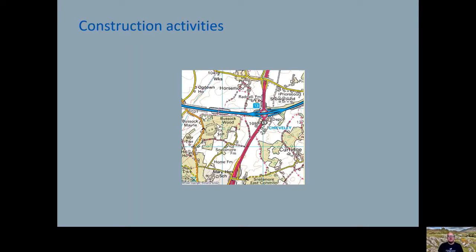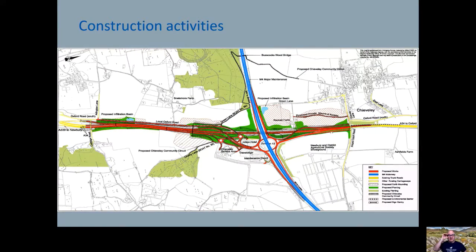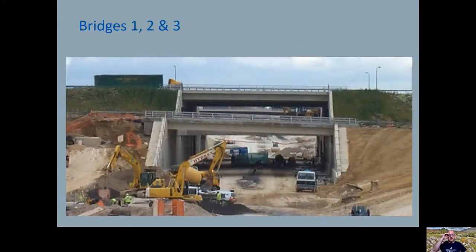So that's the sort of geological model. I've now got on to describe a little bit of the engineering. So there's the map I showed you previously with north upwards, and if we can turn that on its side, now you can see the scheme. So the blue is the motorway, the M4, and the red is the A34, and there were 10 bridges in total, a large number of them in this area here, and then bridge 7 is one that I'll focus on a little bit more, and a retaining wall from the hotel just here, and bridges 1, 2, and 3, which are the main bridges that carry the M4 and the 2 slip roads over the A34.